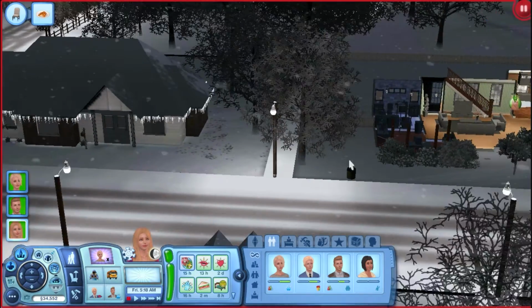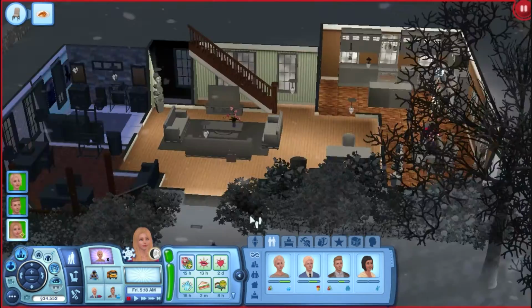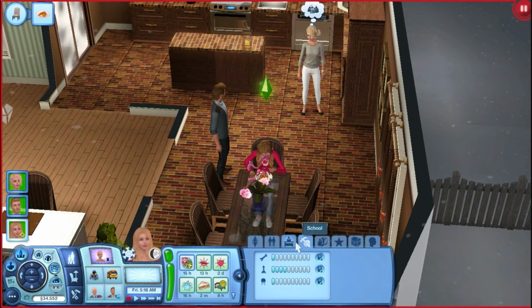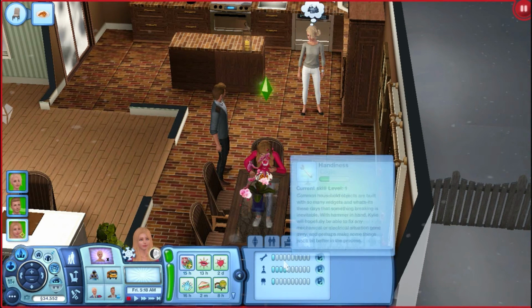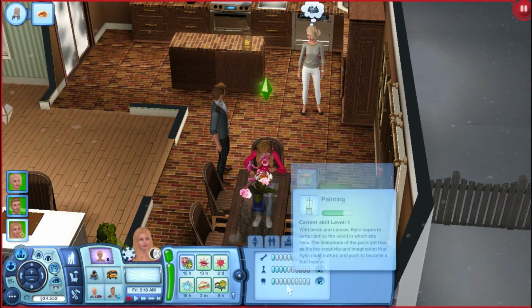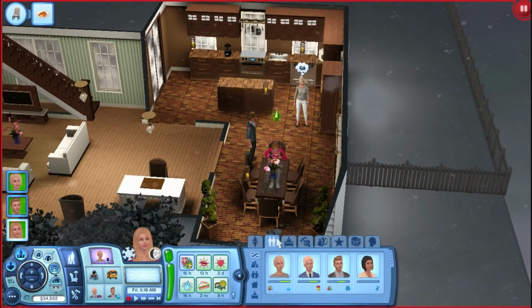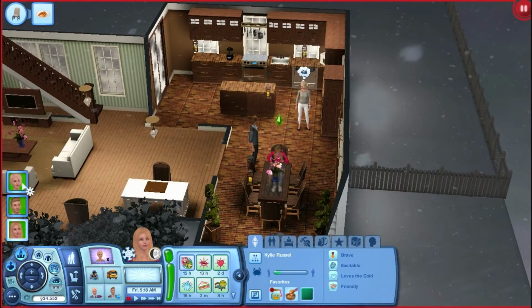So yeah, and I actually did place him in there because there were no teenage Sims, and I was like, what the heck. So yeah, and she has a C in high school, and then she is level 1 handiness, level 4 logic, and level 1 painting, and yeah. So now a little bit about them.